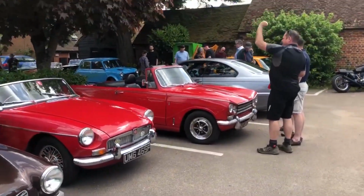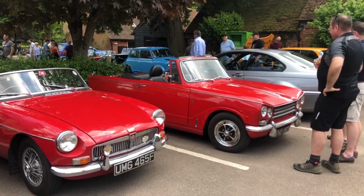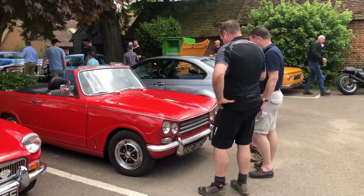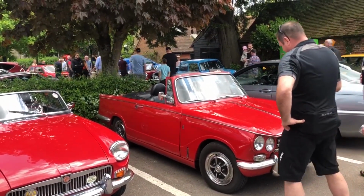Yeah, there you go. So that's the Tewin Classic Car Meet. It's the 3rd Saturday of the month from 1 o'clock till 2:30. You'd be welcome to come, although next time we do it people will probably be parking out on the green, but you'd be very welcome to come. Look forward to seeing you.